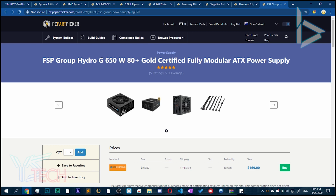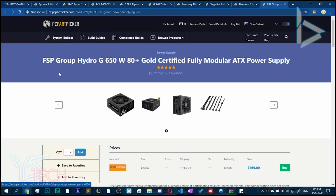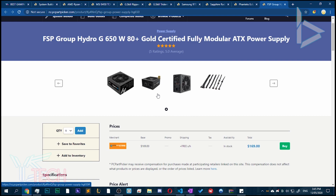I think I'd recommend this FSP Group Hydro 650 watt gold certified. I personally think it'd be quite decent. I've seen some good reviews on it as well. It's pretty nice. And it's fully modular, so you'll be able to make it nice and cable managed. And you can even get custom cables if you want in the future and make it look all cool.